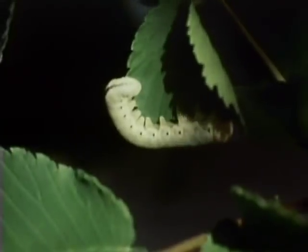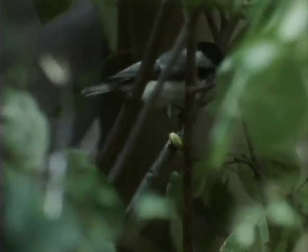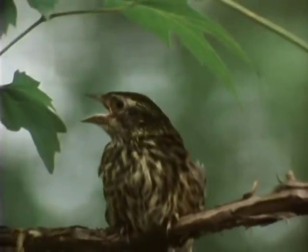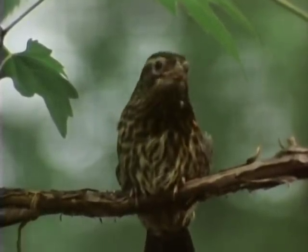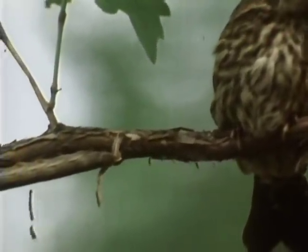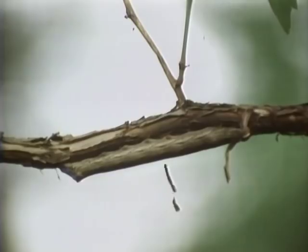As the branch shakes, this caterpillar instinctively recoils, disguising its form. But too late, the bird saw it move. This young red-winged blackbird has just left his nest, and he doesn't know how to hunt. He doesn't even realize that inches away, under the branch, there is a full meal camouflaged to look like the branch itself. By summer's end, he will know the difference between branch and caterpillar, and he will forage successfully.